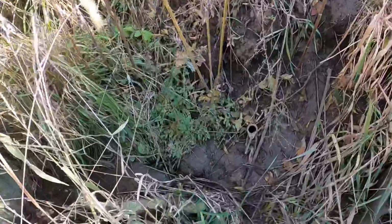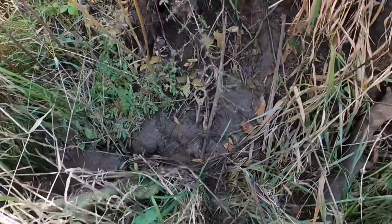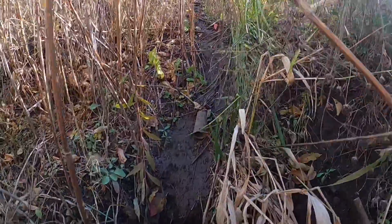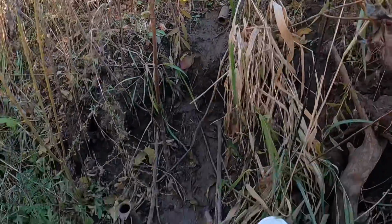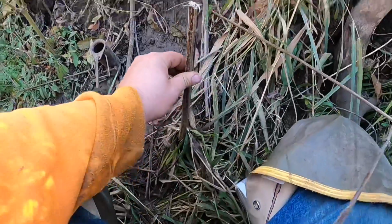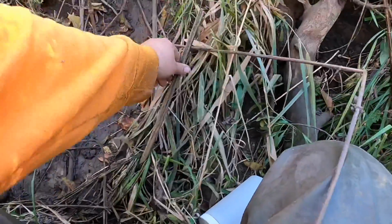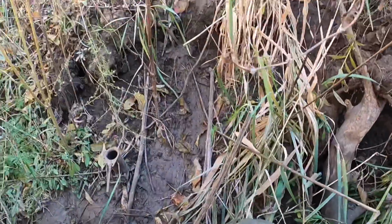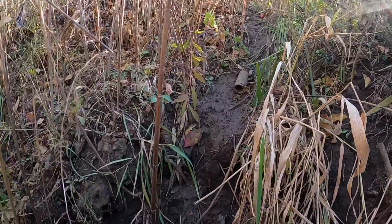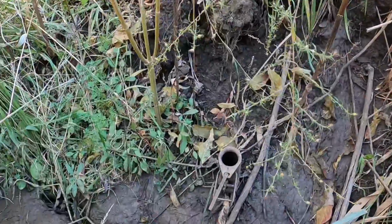Well, I'll say this much. I don't think the coon population is hurting at all. I mean, that's just, wow. Ouch. Oh. Whew. That about punctured something I shouldn't have. Anyway, just an awesome trail, guys.